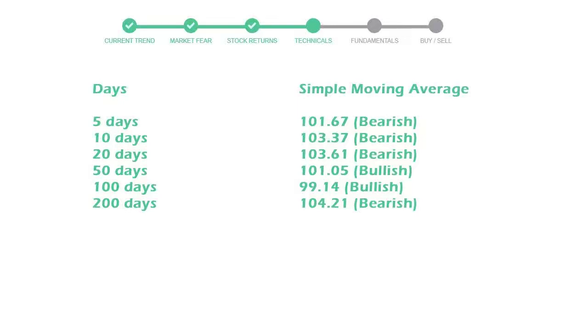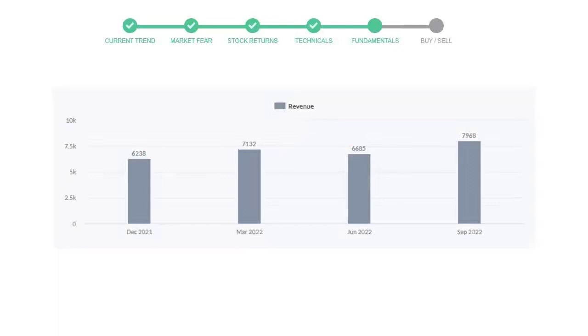Let's look at fundamental analysis. We will mainly see the last 2 quarters of the company. In June 22, the revenue was $66.85 million. In the recent quarter, September 22, it increased to $79.68 million.